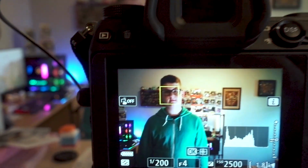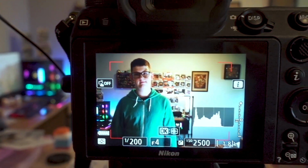But again, I'm holding the thing halfway down here to get the focus, and see how it's bouncing back and forth. But I can select between each eye. It's just bouncing back and forth, back and forth. So I'm not sure how I feel about that, really. Let's try a different lighting setup.